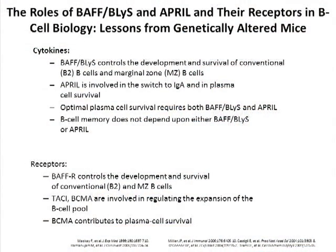We know what BLyS does because basically all of the cytokine and all the receptors have been knocked out. Fundamentally, BAFF is essential for the differentiation of naive B cells. No BAFF, no naive B cells. APRIL seems to be more involved in plasma cell differentiation and switching to IgA. However, you need both of these cytokines for optimal plasma cell survival. Importantly, B cell memory, and I'll show you that in the human studies, is not affected by BAFF or BLyS at all. And that may be one of the reasons the drug belimumab is not more effective. The BAFF receptor on naive cells basically controls their maturation. No BAFF receptor or no BAFF, no naive B cells.